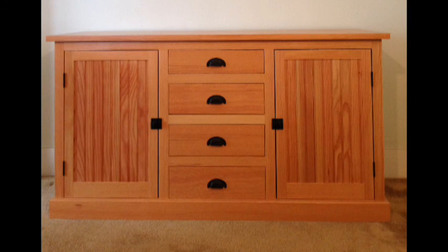That's a piece I made. It's out of vertical grain Douglas fir. It's gorgeous. I'd made a wardrobe, or not a wardrobe, but a hutch that my mom had, or I copied it essentially. Well, anyway, this is just a takeoff. It's the same hardware and stuff that was on it.